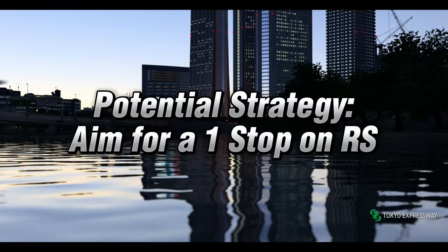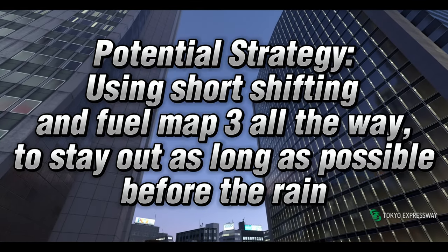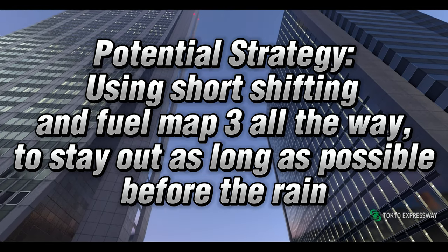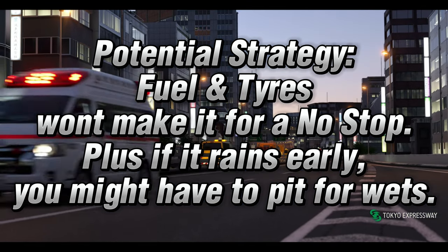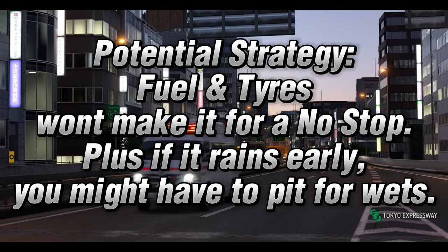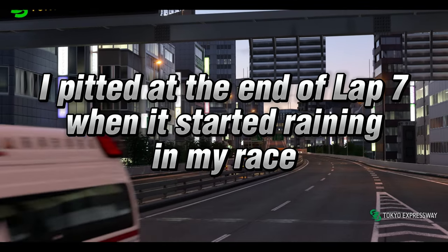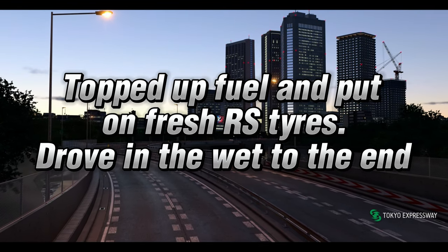I suggest aiming for a one-stop. Heavy fuel and tyre saving is needed, using short shifting with fuel map 3 to go as long as possible before it rains. The fuel and tyres won't make it for a no-stop, and the rain may ruin your no-stop attempt early in the race anyway, forcing you to pit for wet tyres. I pitted at the end of lap 7 when it started raining in my race, topped up fuel and fitted fresh softs. The last 3 laps were wet.